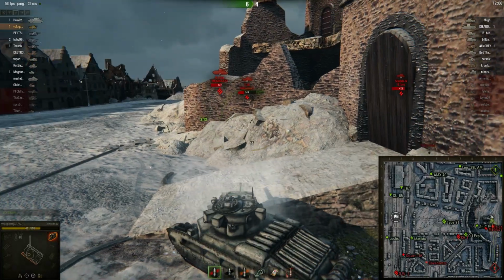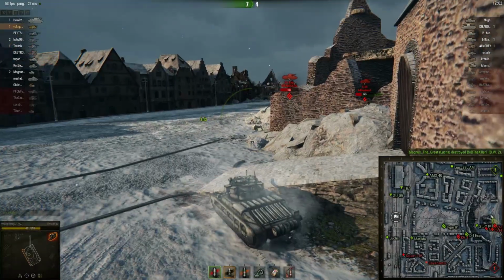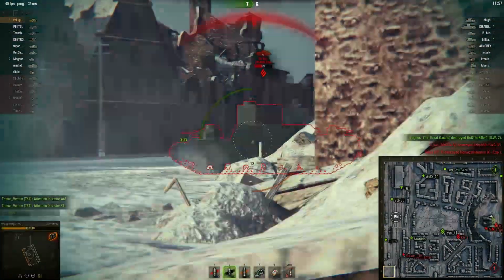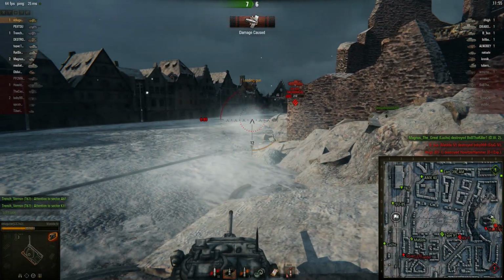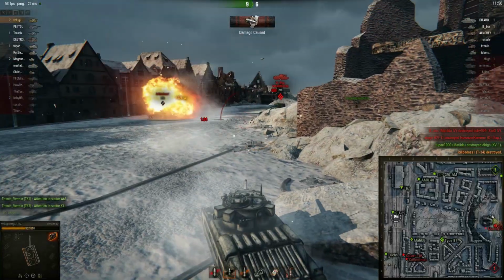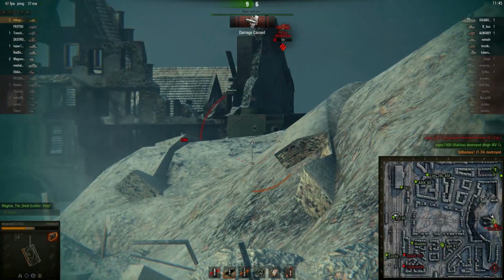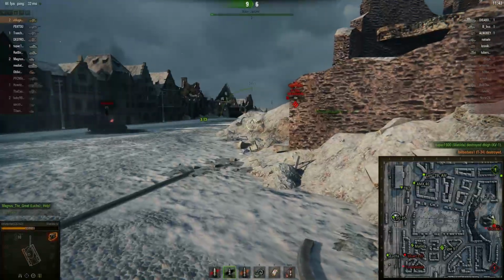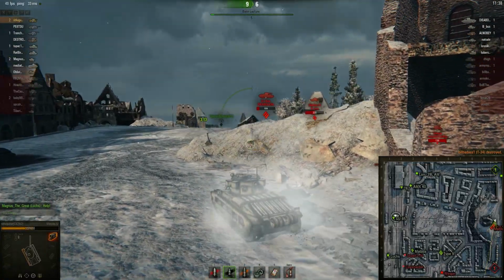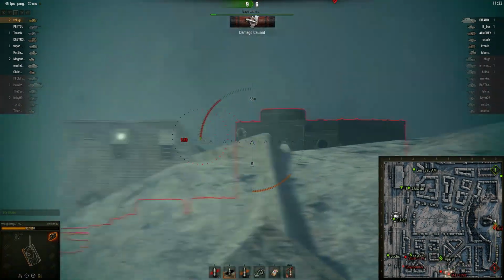And here's the mobility issue, you know. Hopefully we can just stall them for our team. Okay, now we're starting to wear them down. There's one. Keep that gold loaded. You're gonna need it. Oh no, the Matilda killed the Stug, so now I'm completely by myself. Come on, reload, reload, reload.